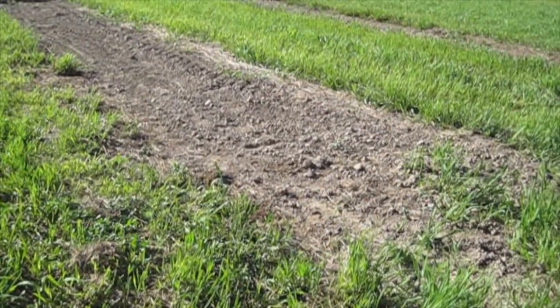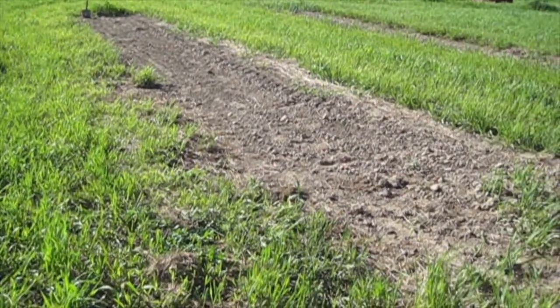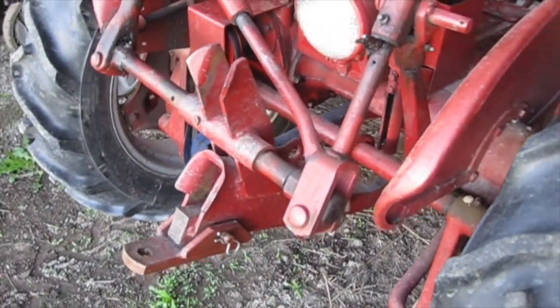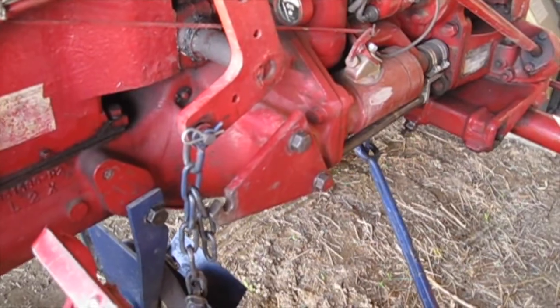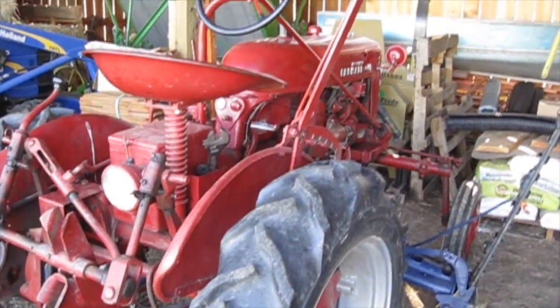Here's one of our garden plots that we disked and harrowed. And now I'm going to attempt to plant some potatoes. Before I can plant, I decided I'm going to disc, which means I have to lower the drawbar and secure the mower here with the chain on the hook. Stacy normally does all this, so I'm going to try to do it without losing a finger.